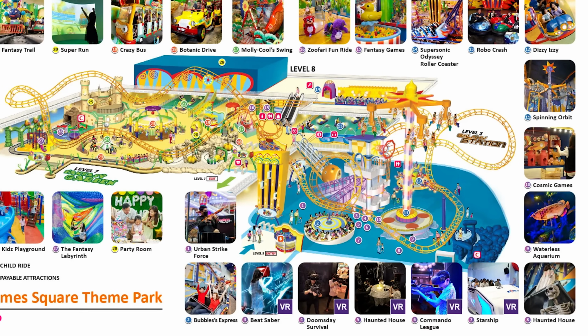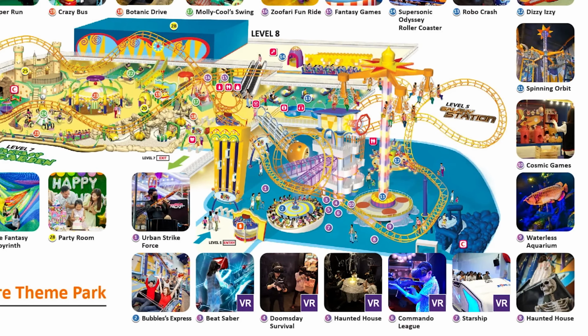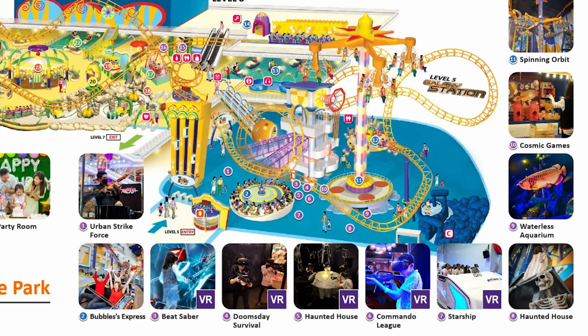But we digress. Where you enter in Galaxy Station can best be described as Upcharge Alley. It's bizarre that some of the first attractions you're exposed to are some in which you need to pay more to experience. There was a haunted house, VR experience, and a shooting range for BB guns, which was surprisingly at a lot of other theme parks in Malaysia, all of which required extra payment to enjoy. But we had a mission.